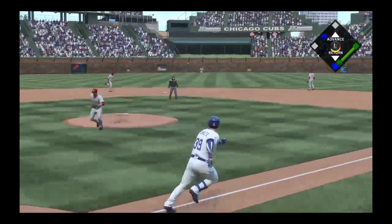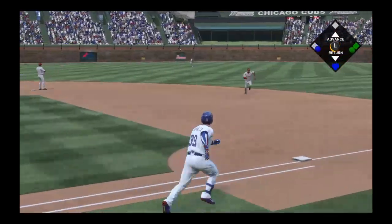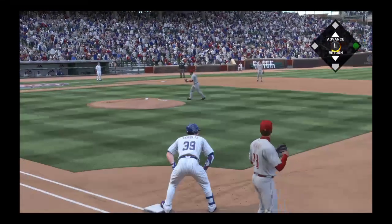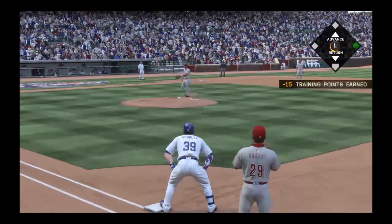Hard liner to center field, and that's in there. Base hit around third and being waved on home. The runner from second crosses the plate, make it 5-1.